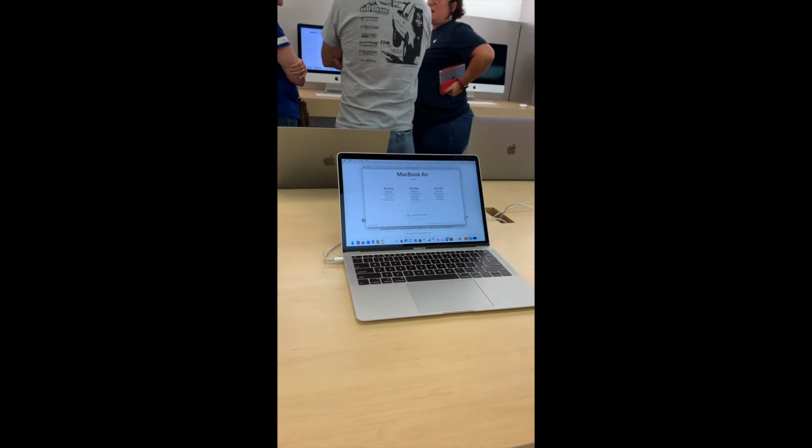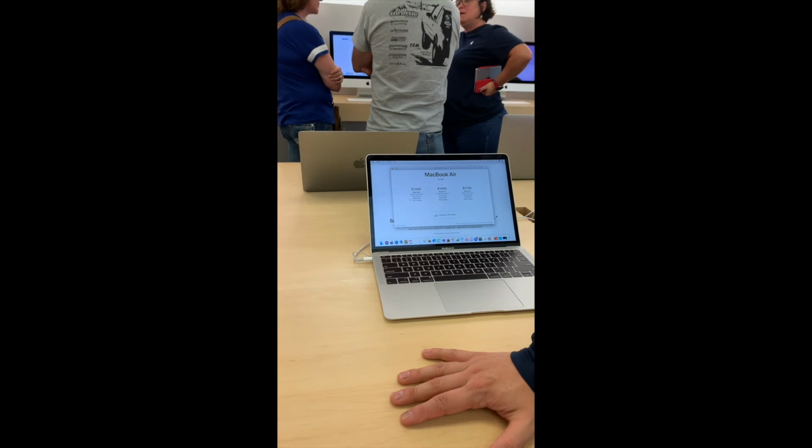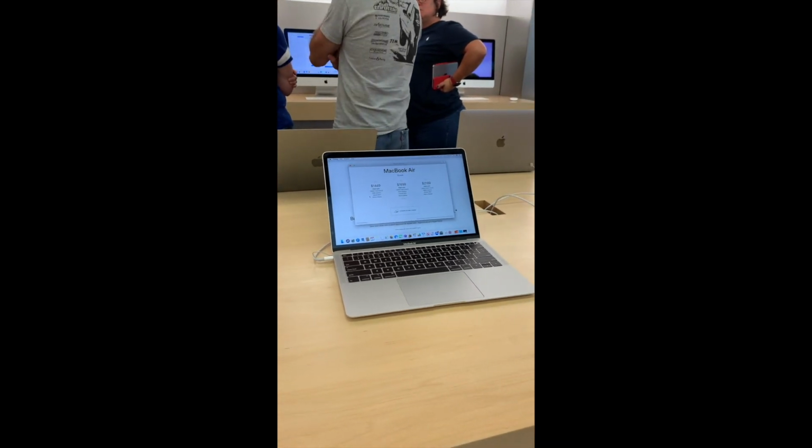So how much is the total? We'll have to wait for the discount. I need the product to be able to scan it first, and then I'll let you guys know. Do you guys have any questions?